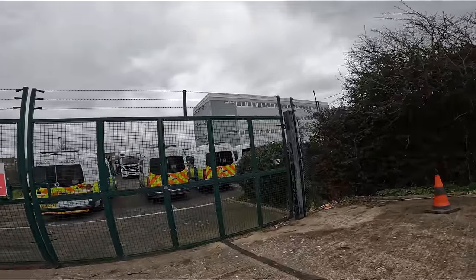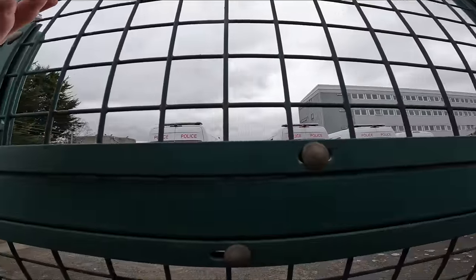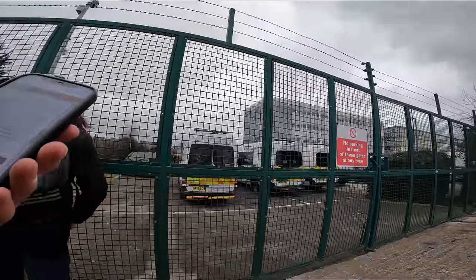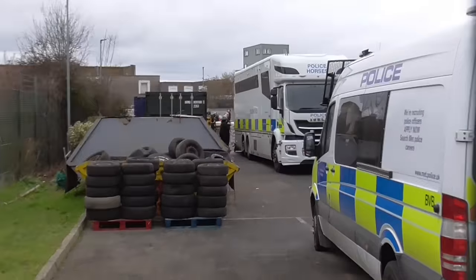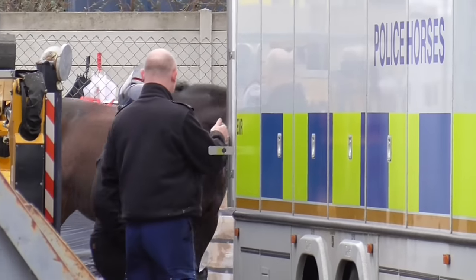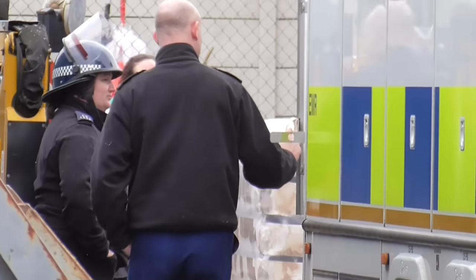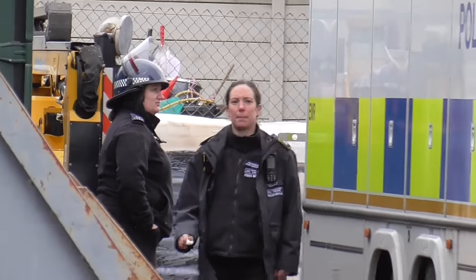And then we come down to another gate here, which is barbed wired up. Loads more vehicles ready to respond. Police support. Police force wagon there. We've also got the police horses vehicle. Don't scare the horses. Coming in, aren't they? They're all dressed for the occasion, aren't they? So I think they're either just finishing some training.